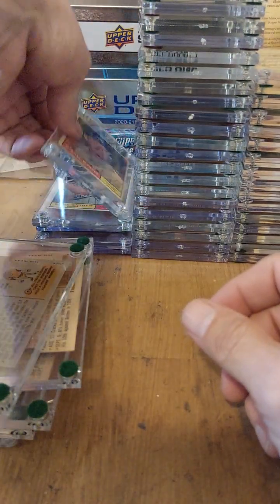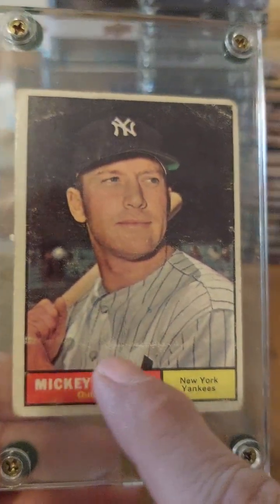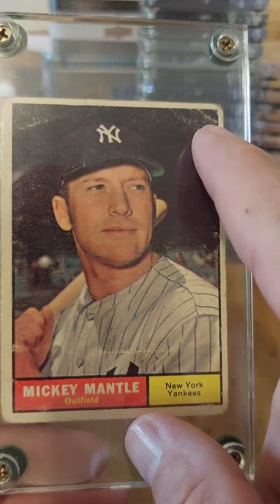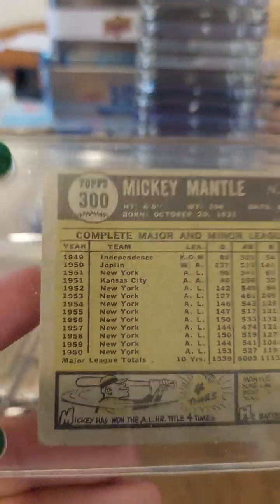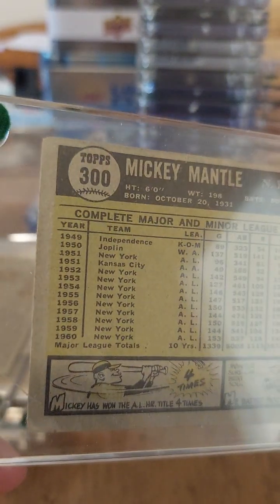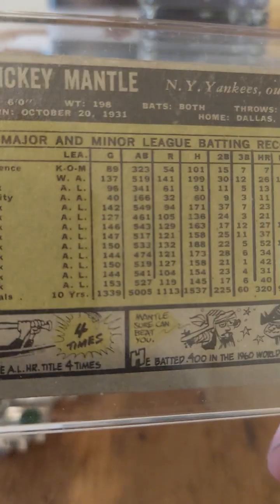And this sadly is awesome card, but really rough. It's probably a PSA A authentic. It's pretty much done. It's a 1 at best. But Mickey Mantle is a Mickey Mantle. Pretty cool. Luckily, I do have this card probably in like a 3 or a 2, I would say, if it was graded. But always awesome to see Mantle.